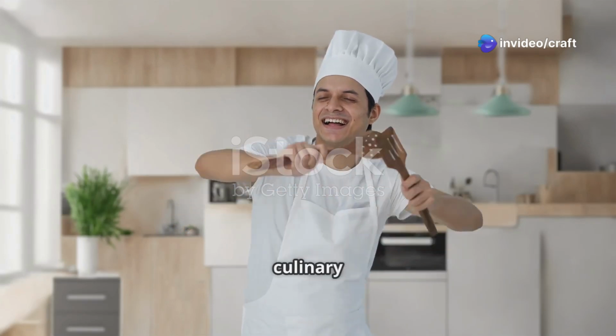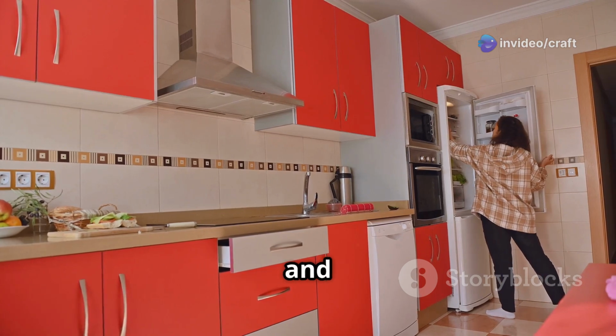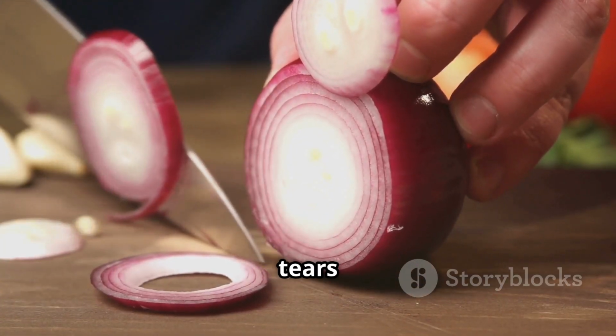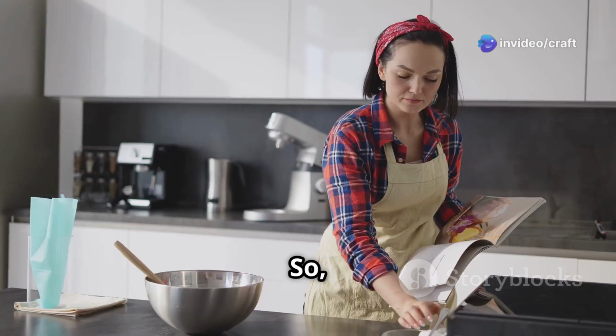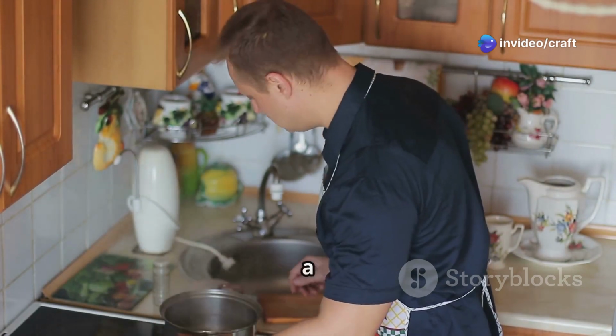There you have it, you bunch of culinary warriors. 10 smart kitchen tools that will transform your cooking and make you feel like a true master chef. From chopping onions without the tears to cooking restaurant-quality steaks, these gadgets have got you covered. So what are you waiting for? Get out there, upgrade your kitchen, and start cooking like a pro.